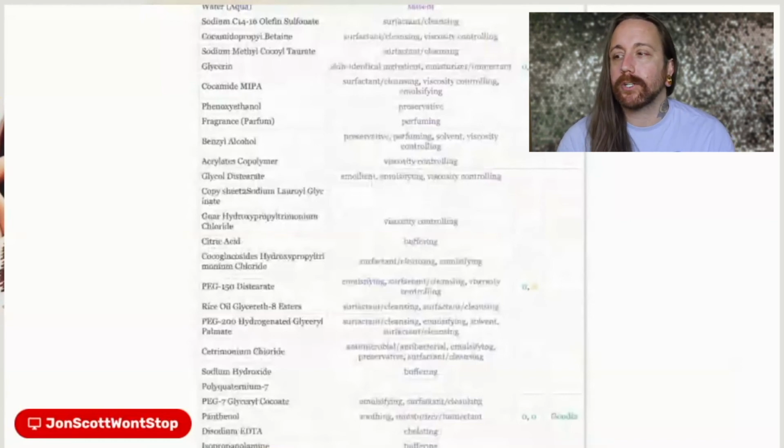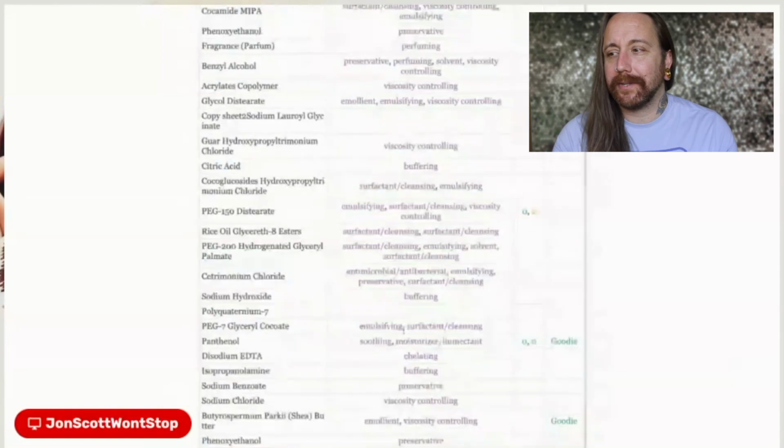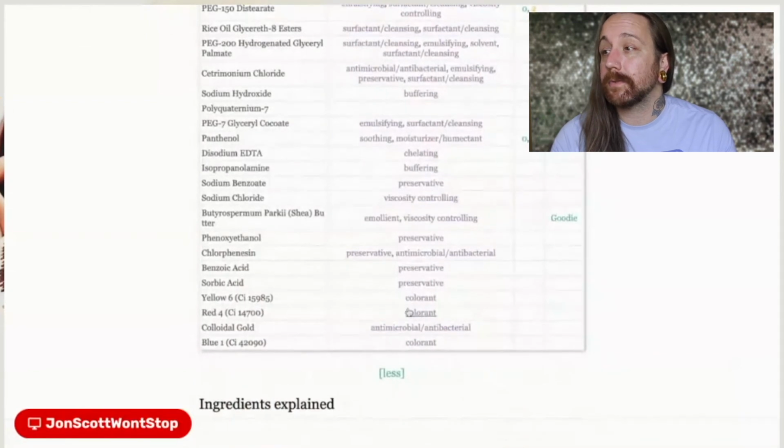Also, I'm seeing right here sodium hydroxide, which I know is neutral, but sodium hydroxide is, I believe, one of the active ingredients in Drano. It's a softener. I know it says buffering, but it does soften. It's also the active ingredient in one of, but not all, relaxers. So I believe, I could be wrong, sodium chloride's in here, so it's not keratin safe. And then you got some preservatives. I'm surprised the preservatives don't have any ickies next to them.